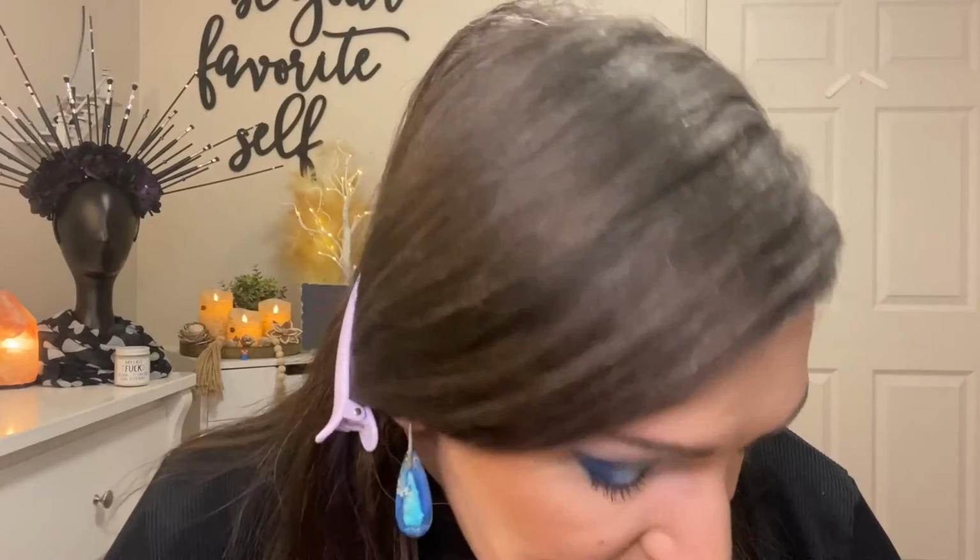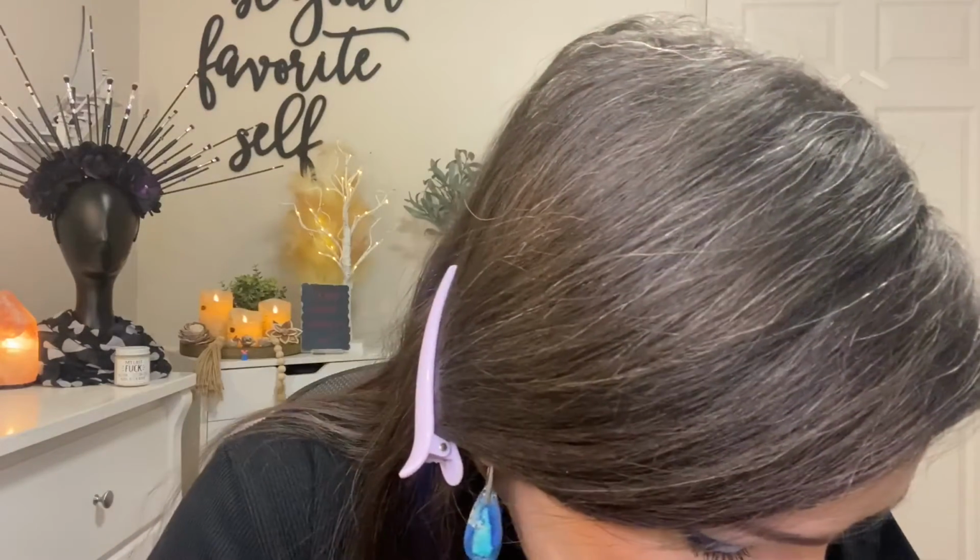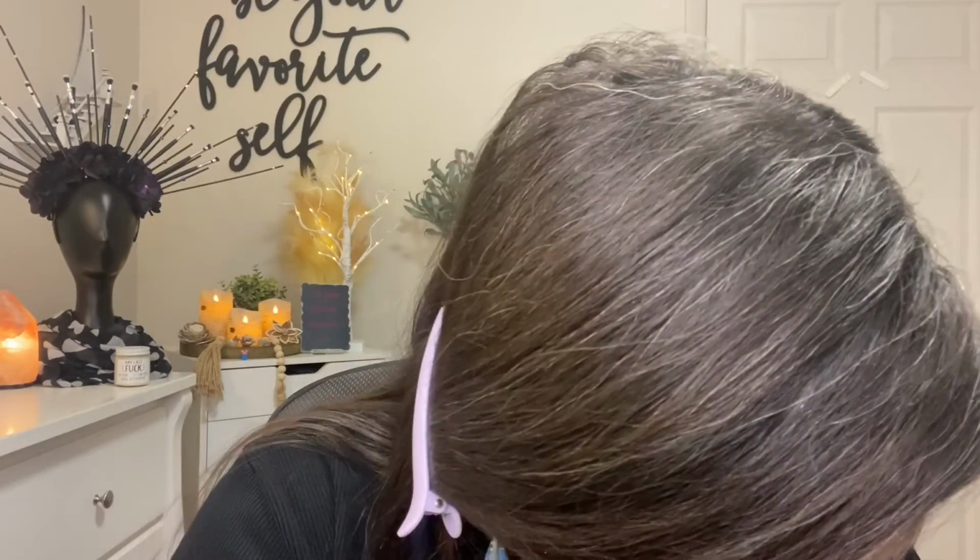Look at that, beautiful, blended itself. And on that same brush, I'm gonna dip into the shade Bucking Great. I really like these shade names. I think that they are so much fun. So the second portion, or the outer portion of my crease area for the 2-toned crease look.